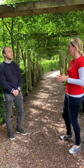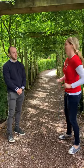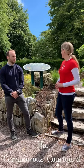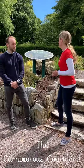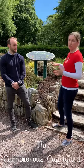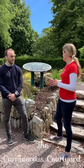And now, after the excitement of Blarney Stoned and the Poison Garden, we're going to make our way through this beautiful tunnel here, made with golden rain trees, and to one of the newest features here in the gardens at Blarney Castle, the carnivorous courtyard. Let's have a look. So a really nice addition, I think anyway, of course I'm biased, but lovely place to spend some time and come up here to see the carnivorous courtyard and Venus flytrap, etc.